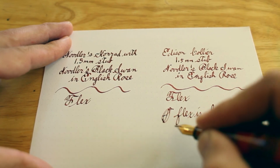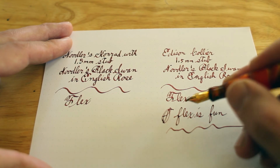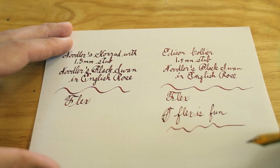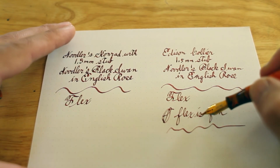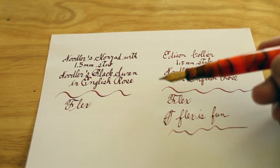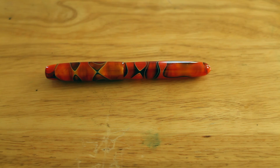Let you hear it there. That's not bad. When you first start it up, it writes just about as dark as the Conrad, but after you write a few words, then it starts to get pale. So not a bad writing experience, just not as wet as I would like. Overall, very nice pen. I'll just add that I've heard that this pen can be used as an eyedropper.